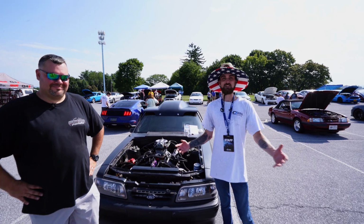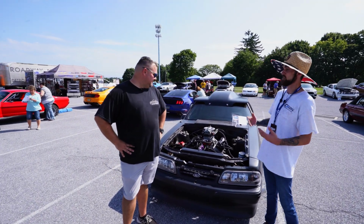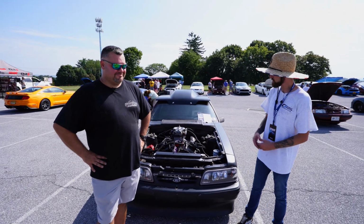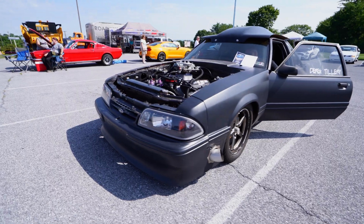What's going on, everybody? We are down here at the Customer Appreciation Day. We have Derek here with his Fox body. Derek, thanks for coming out today. Anytime. Give us a little bit of a rundown of this thing. It's a 1988 Mustang. Same Fox body pretty much everybody has.